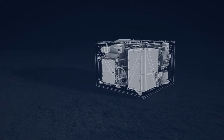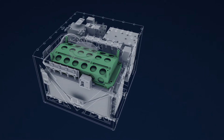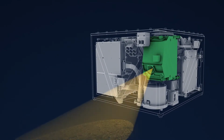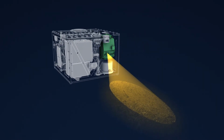MASCOT is capable of tumbling once to reposition itself to operate further measurements. MASCOT was deployed on October 3, 2018 and fell 55 meters down to the asteroid's surface. It operated successfully for about 16 hours as expected.